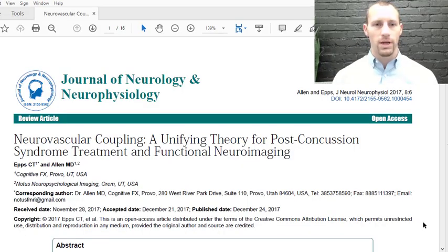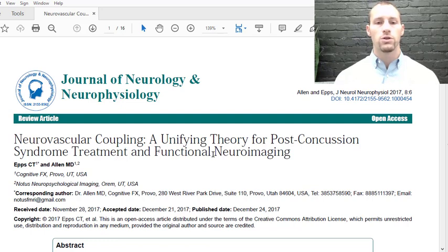So what we're going to do is talk about this paper here. Let's get right to the paper. It is in the Journal of Neurology and Neurophysiology. It's called Neurovascular Coupling. Basically, neurovascular, so neuron and vascular system, so blood flow, coupling. It's how we are using certain neurons in the brain and how we have to get the blood flow to go there, and that coupling mechanism is how we can improve brain function, and when it's deficient, why it goes wrong and why you have symptoms of cognitive issues, brain fog, balance issues, headaches, what you name it. The title is Neurovascular Coupling, a Unifying Theory for Post-Concussion Syndrome Treatment and Functional Neuroimaging.